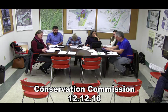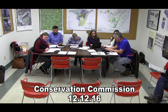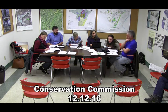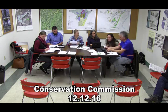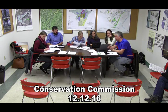Okay, so the question for Paul Street is, have the trees been removed? I'm gonna say no with these photos. That looks like a pine tree. It looks like bittersweet right there. That looks like the pine tree that has the bittersweet in it. So I'm gonna say when the photos were taken, it was still there.